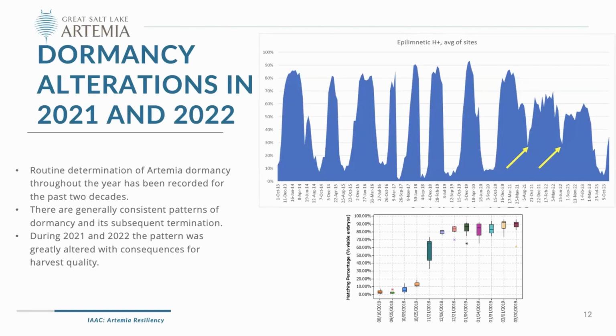As spring arrives, the viable ones hatch. Obviously, those that are remaining are somehow resistant to hatching. Then we have the next generation, production of dormant cysts, and it brings the overall hatching usually down into the single digits. So that's the pattern that we typically see. But in 2021 and 2022, we did not see that pattern. We never really got down into those low single digits, indicating that it was a uniform population of dormant cysts. It just didn't quite happen like that.